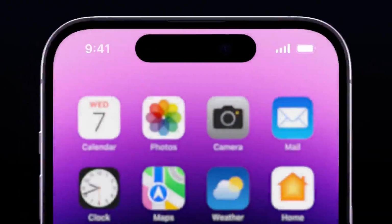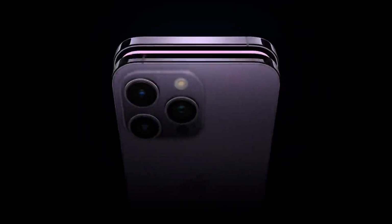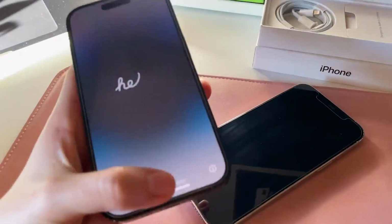After almost 3 months, the phone is still fantastic, but it's only those 3 big aspects that have made this phone feel fresh to me when I use it every day.